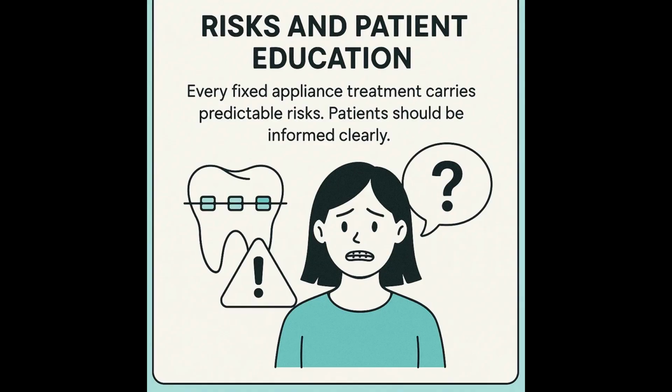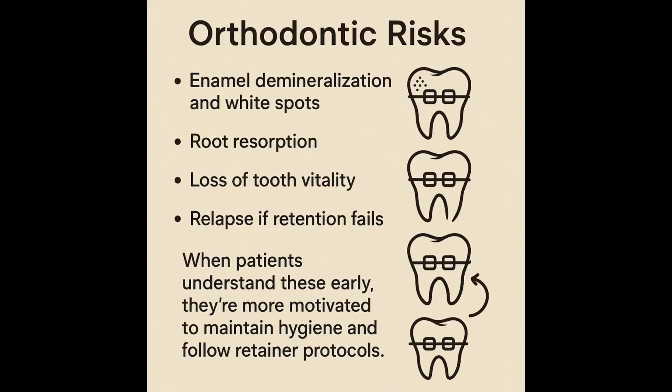Risks and patient education. Every fixed appliance treatment carries predictable risks. Patients should be informed clearly. The main ones include enamel demineralization and white spots, root resorption, loss of tooth vitality, and relapse if retention fails. When patients understand these early, they're more motivated to maintain hygiene and follow retainer protocols.